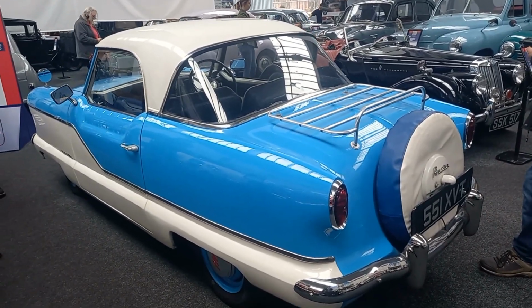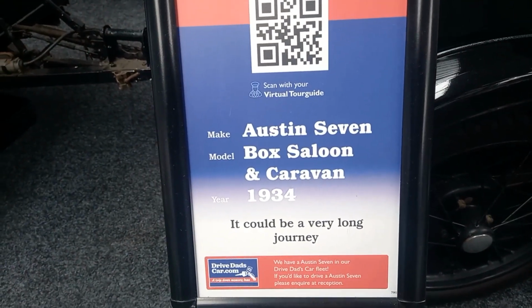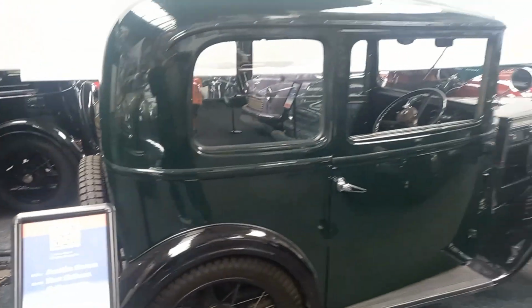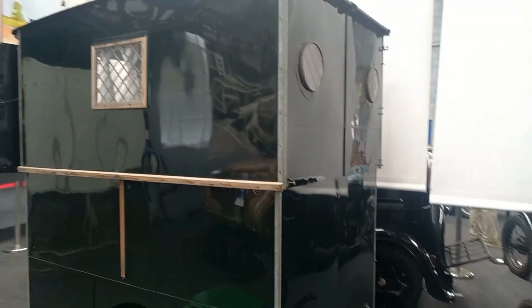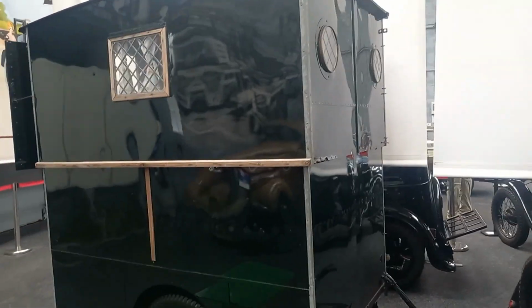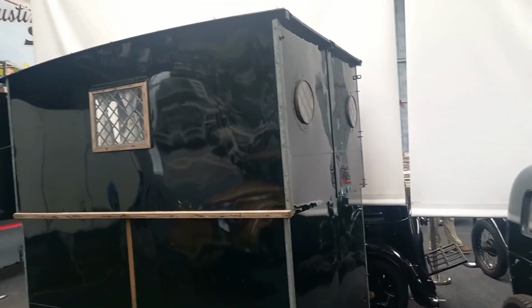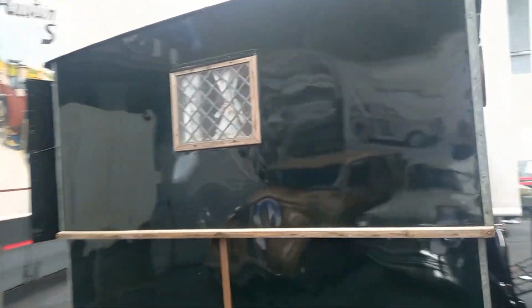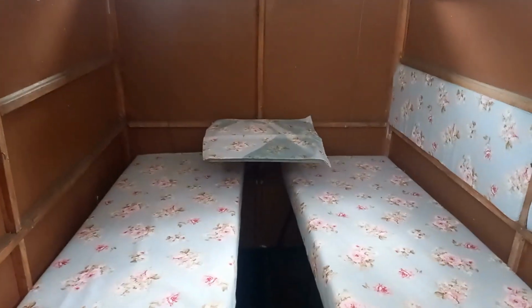That looks like an Austin Metropolitan. Austin 7 with its little side valve engine and a caravan. A tractor on that would be good above that little Austin 7, but I think this actually is a fold down caravan. Surely that folds in, it must do. And that's the interior.